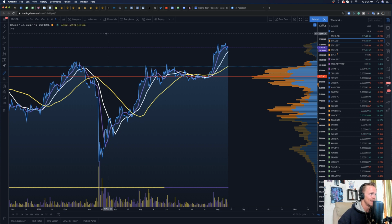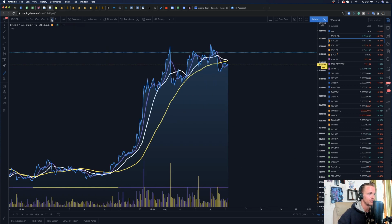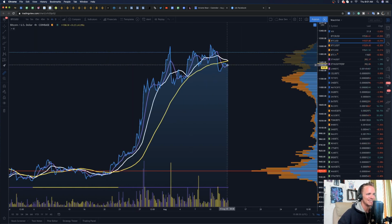So what does that mean in terms of a trade or in terms of building a portfolio? Again, see how we're coming down? We're just touching this 9-day moving average and maybe even going to break below it. Most of the sells and buys are still down here at 9,200, and we have a thin layer up here at 11,000.